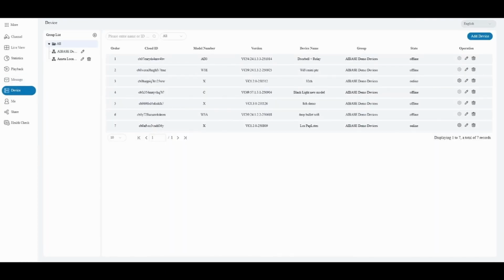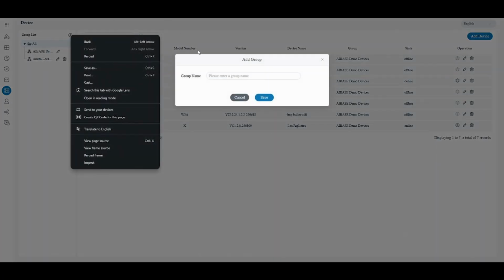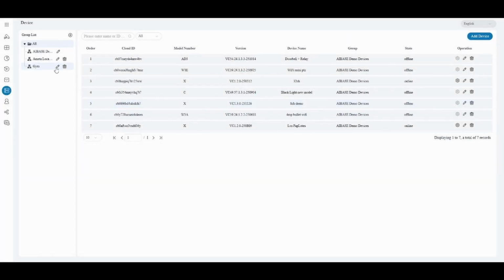Now we'll move on to our devices. As you can see here, I do have a few devices added and also some devices have been shared with me, and all of them will appear here. The good advantage with this is if you have a multi-site location, as you can see here on the group list, let's say we wanted to create a new site or a new group for a gym, right? So we can go ahead and name this gym, and then it will appear here.